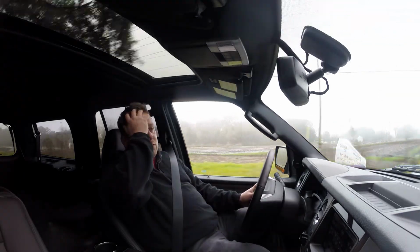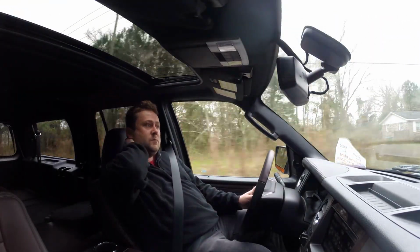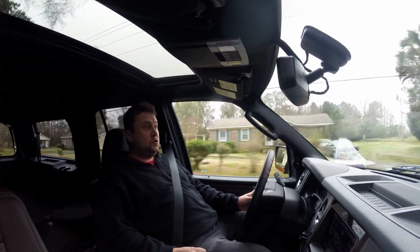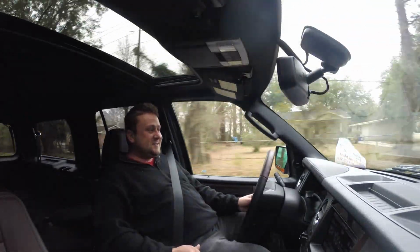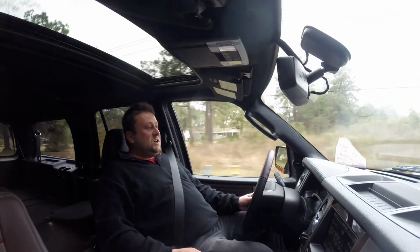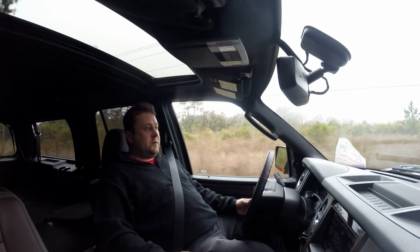It's a really subtle thing, but those LEDs are one of the main things that, from more than 100 paces, help you tell that this is the new top dog Expedition, along with those huge 22-inch wheels, which are sweet. So those LEDs should be on. I would prefer that they were on all the time.